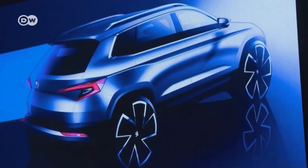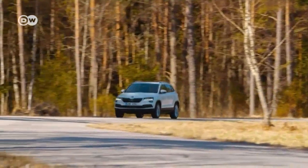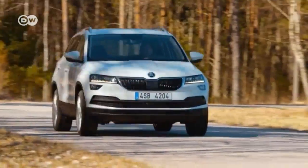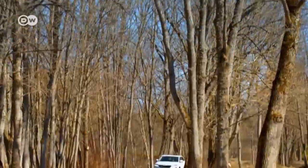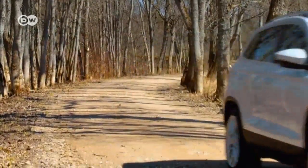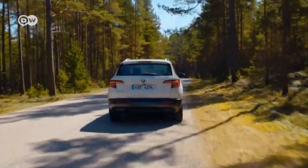Skoda's head of development, Christian Strube, says that they've reinvented the Yeti from the ground up. It has a new platform based on Volkswagen's MQB toolkit. That enables the two car makers to collaborate on development. The Kodiaq shares its technology with another VW Group member, the Seat Ateca. Both roll off the assembly line at the same time.